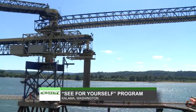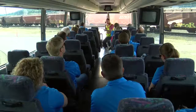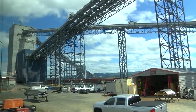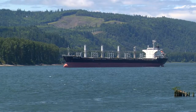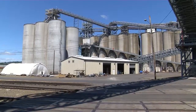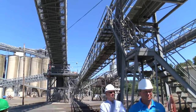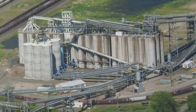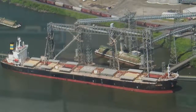Seven miles of riverfront property adjacent to the Columbia River make up the port of Kalama. The North Dakota See for Yourself group toured a number of grain shipping facilities along the 43-foot deep draft navigation channel. We have 3 scales in there, 1 shipping scale. One of those was the Kalama Export Company, which primarily ships wheat, corn, and soybeans to Asia. We have about 55 silos with a capacity of about 4.5 million bushels, which can load 2 Panamax vessels, which are the size of this one at the berth.